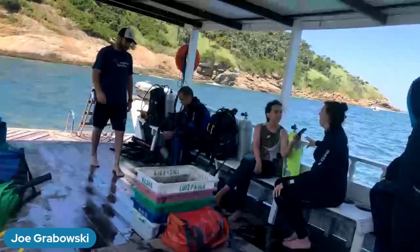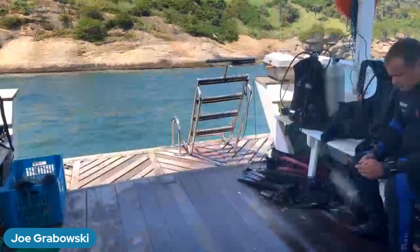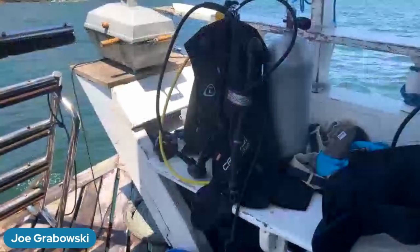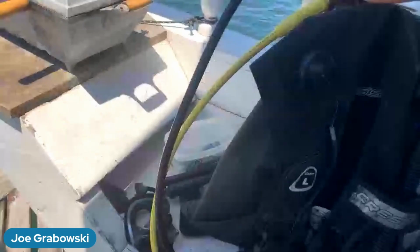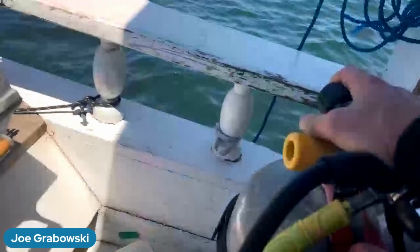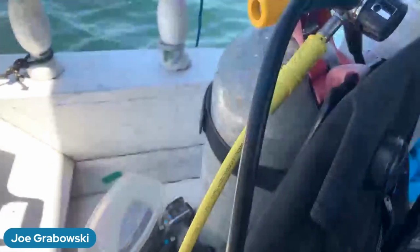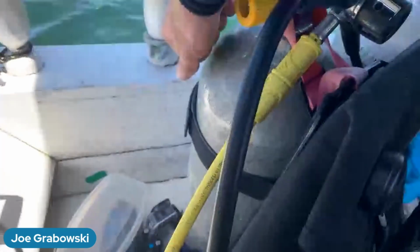So we're making our way here towards the back of the boat. It's going to be a little louder here. We're closer to the engine. And then I've got my gear set up over here. So I'll show you guys a little bit of the gear. So here is my tank. Very important to compress my air and put it in here for me to take underwater. So this is an aluminum tank.